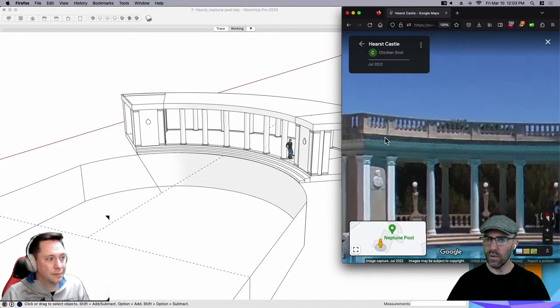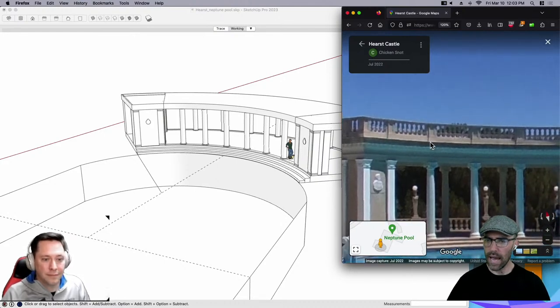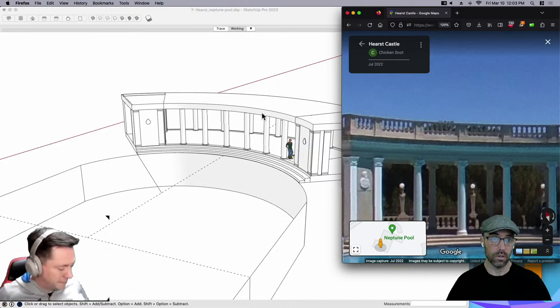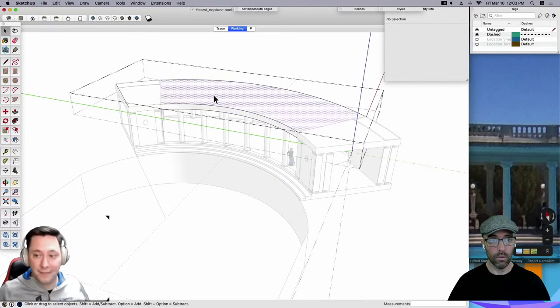Now, if we weren't being super particular, we could grab this whole section and model that as a component section, and then copy that. That way we don't have to do things individually. So it depends on how we want to do it.